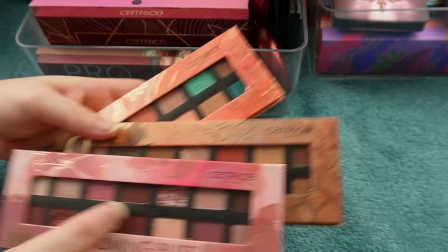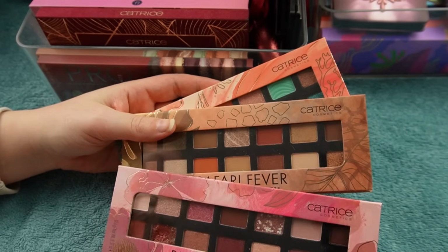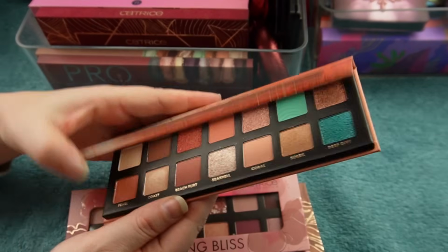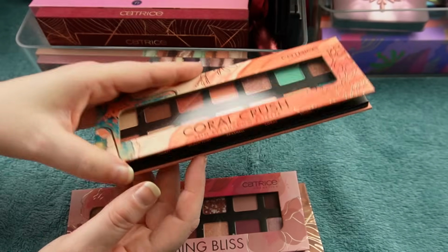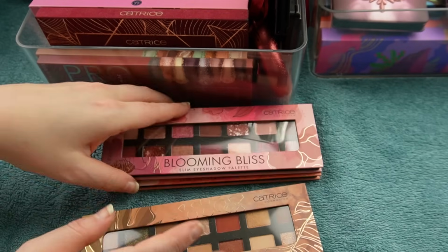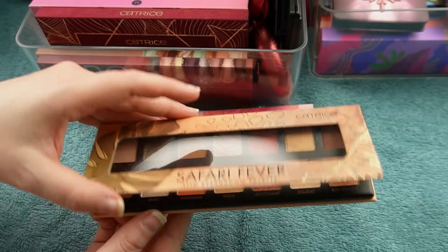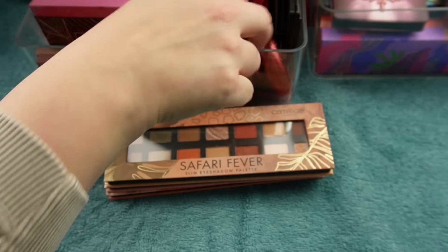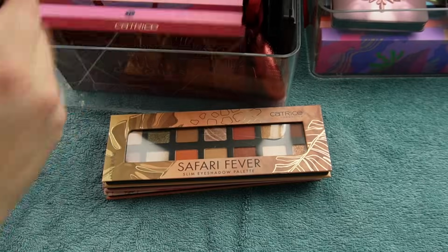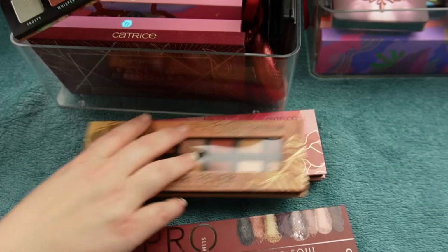We have the new Catrice Pro Slim palettes. They're now called just the Slim palettes. We have Blooming Bliss, Safari Fever, and Coral Crush. And I hope by the time you're watching this video, I will have done a video comparing these to the older color stories of the Pro Slim, because I still have all of these. So that's what I'm definitely going to be doing, and I actually think I can show you at least one of them, because these are the old versions, so the Hint of Mint.